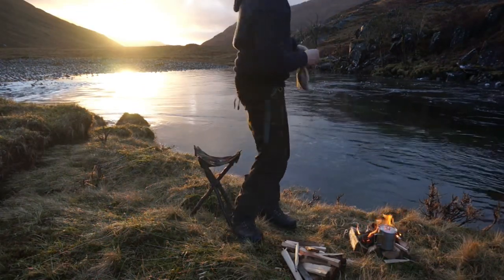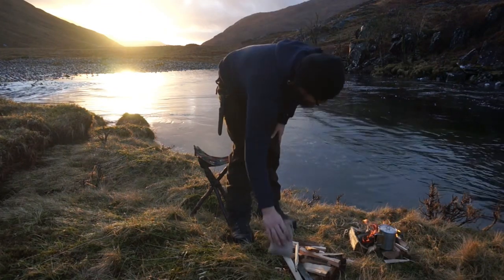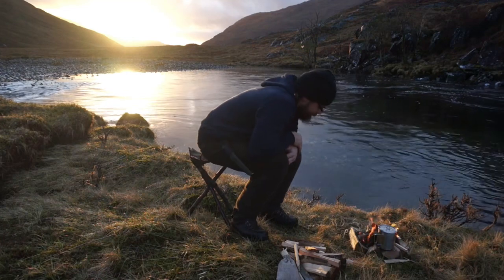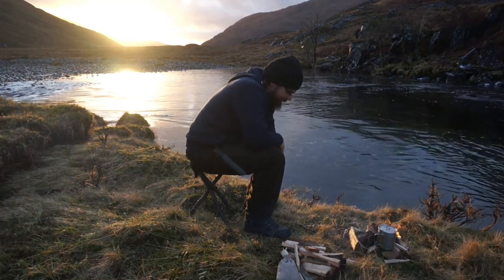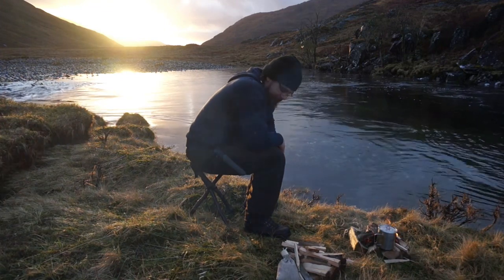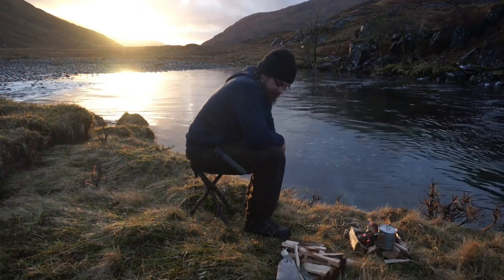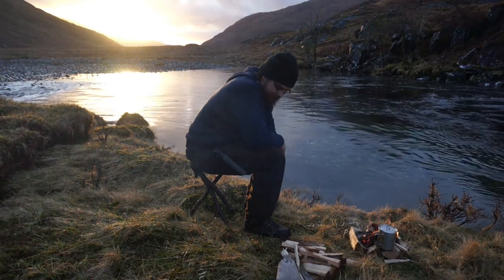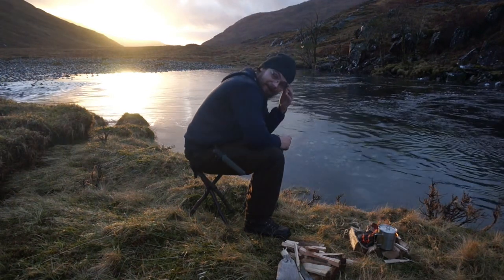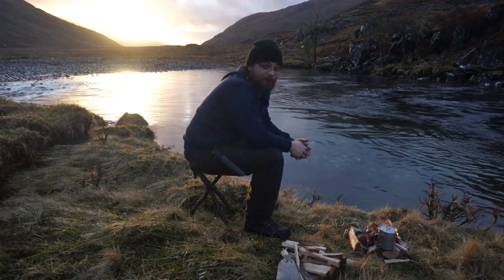Moon's just coming up. What a sunset! That's lovely. Drink this drink. Use the last of the sunlight to process some more wood. Get the stove lit. Get my tea on. I'm having a venison stew.